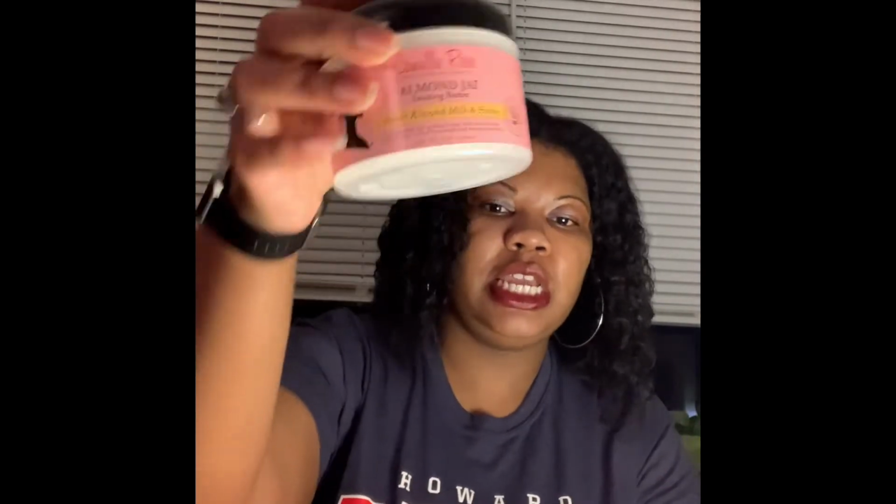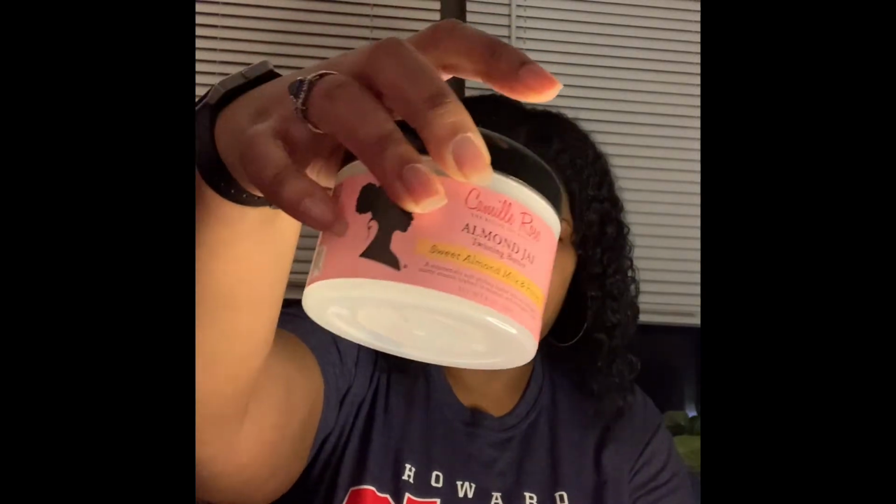This runs for $16.99 a jar, so a little pricey, but to me, I'm okay with paying for good products. For my hair, everything doesn't always work, but when I find something that works, I am more than willing to pay. And I don't think it's super expensive. I'd say it's probably mid-range, but $16.99 is not bad. And this lasts, I'd say I use it pretty much every night. I twist my hair up at night, and so it probably lasted for close to a month.